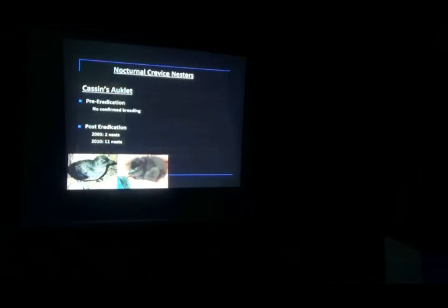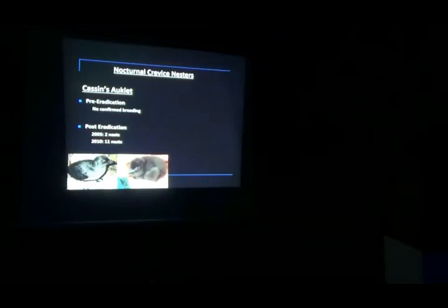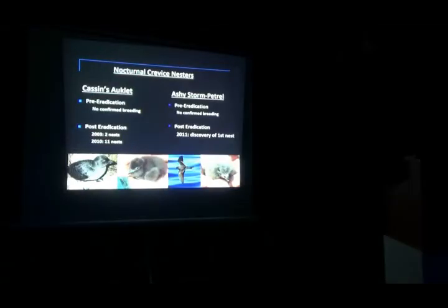And we've seen new species come in, like the Cassin's auklets, which weren't confirmed breeding pre-eradication, and now post-eradication we're starting to finally see the recovery of the species. Same with the ashy storm petrel. We didn't have confirmed breeding pre-project, and in 2011 we had our first discovery of a nest on the island.